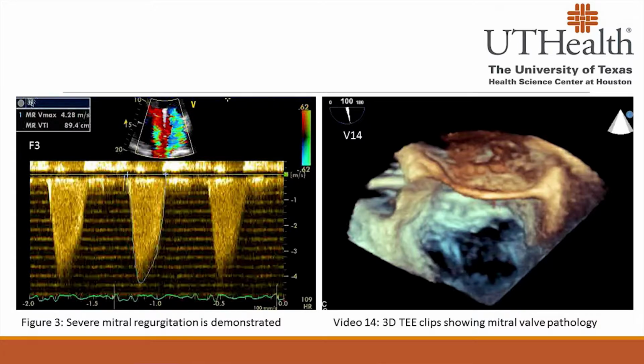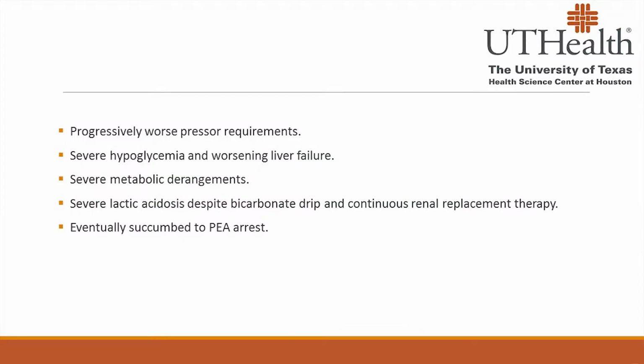These are a few more image clips showing the same thing, torrential mitral regurgitation. And unfortunately, the patient was not a candidate for surgical correction at this point, nor was he a candidate for palliative mitral clip placement. And at this point, palliative care team was consulted, several family discussions were held, and the patient unfortunately had severe metabolic derangements and succumbed to PEA arrest.